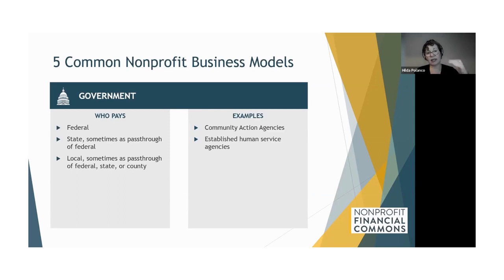And with each layer, we see this tremendously now with ARPA and the up and coming infrastructure bill. With each layer where the federal government grants money to the state that then grants money to local or directly to the nonprofits, there's another layer of what we will call bureaucracy, process and controls.